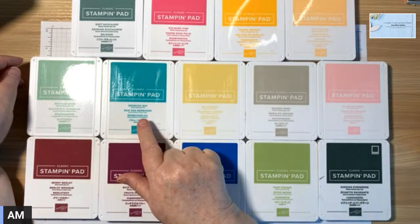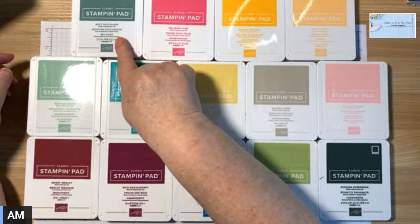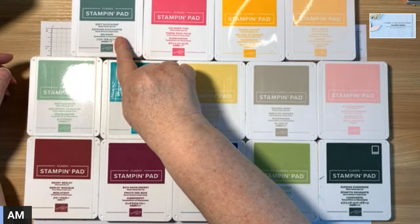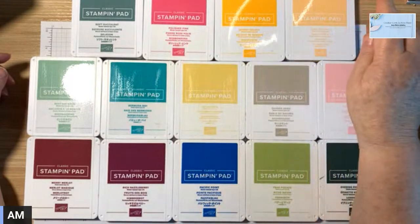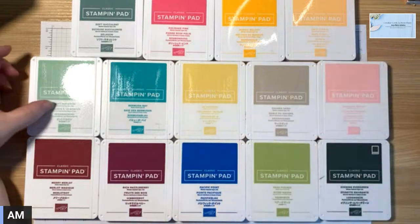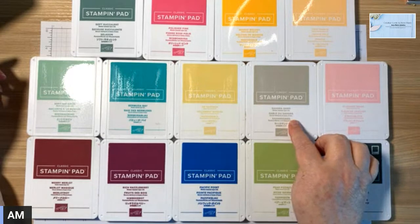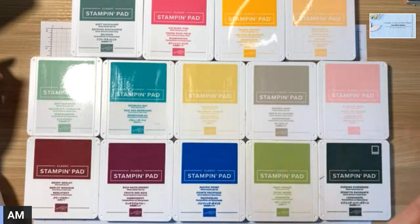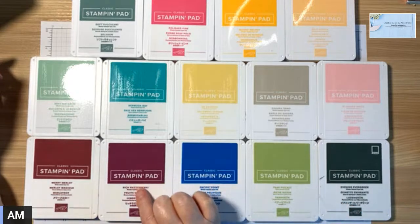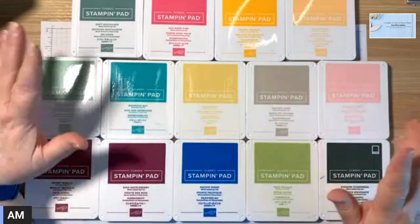So let me just start by saying I'm very sad that Bermuda Bay is leaving us, because I really like that color, and Mint Macaron. So Soft Succulent, which I believe is one of the in colors that's going to be retiring. Polished Pink, Mango Melody, Pale Papaya, Mint Macaron, Bermuda Bay, So Saffron, Sahara Sand, Blushing Bride, Evening Evergreen, Pear Pizzazz, Pacific Point, Rich Razzleberry, and Merry Merlot. These are all going bye-bye.